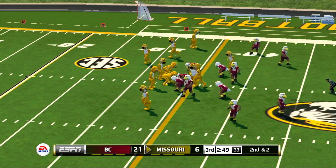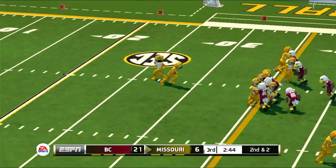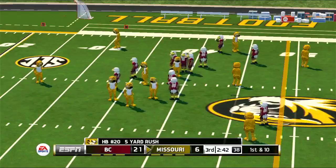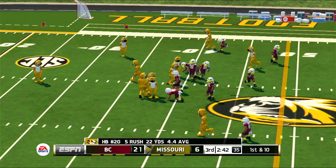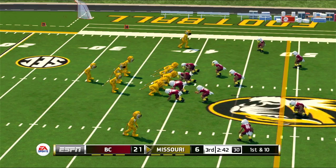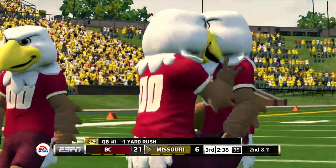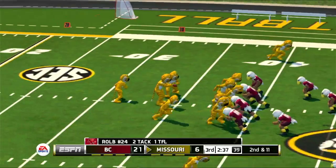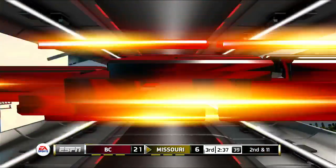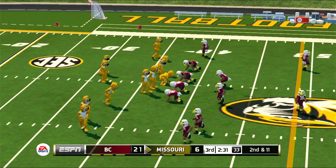That makes it 2nd and 2. Nice run up the middle. And he's tackled at the 37. Pretty good defense there on the option. They'll stop him for a loss of 1. That'll bring up 2nd and 11. Second down and 11 yards to the sticks. Ball on their own 37.